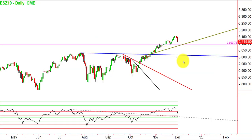So back to the big picture, the daily chart. There's scope for futures to find a footing, stabilize while the November 20th low stays intact.